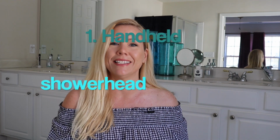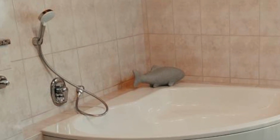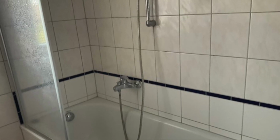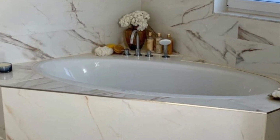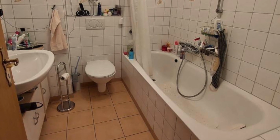One thing that's really different in Germany is that every bathtub I have ever seen always has a handheld shower head. And I really don't understand why we don't have that here in the US. My husband and I have lived in many homes here in the US in the last 16 years, and it was always the case that our bathtub did not have a handheld shower head. That is just so inconvenient for cleaning your bathtub. I always wonder, how do other people clean their bathtub? Without this handheld shower head, it's just a hassle. I find it quite annoying and I don't understand why this is not common in the US.